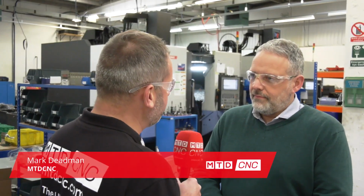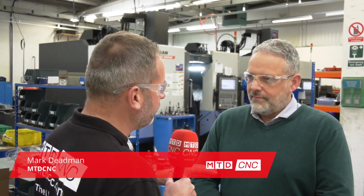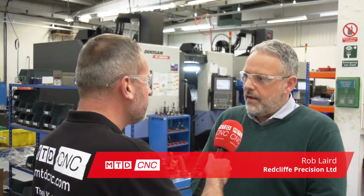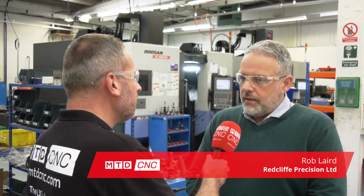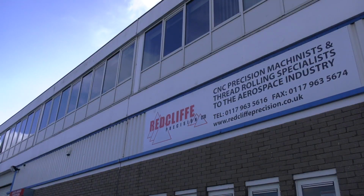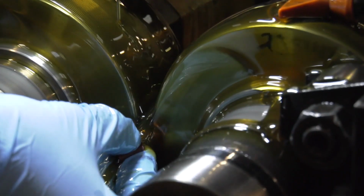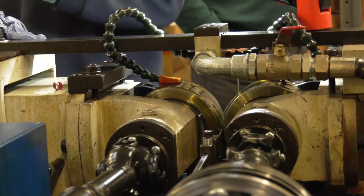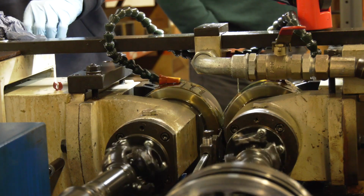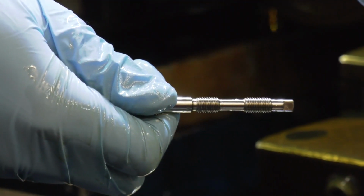Rob, you're down in Bristol, you've got a fantastic machine shop here, but can you tell me a little bit about Redcliffe Precision? Redcliffe Precision is a private company. We are an aerospace subcontractor. We build to print. So we have a range of machinery, 5-axis, 3-axis, turning and mill turn, and one of our specializations is thread rolling, which is cold forming of threads to provide fatigue-resistant fasteners specifically for aerospace.